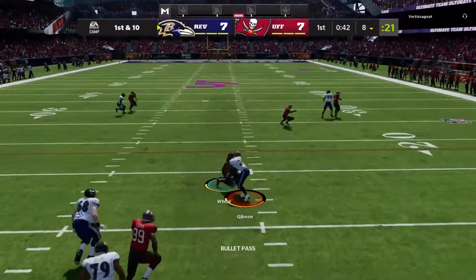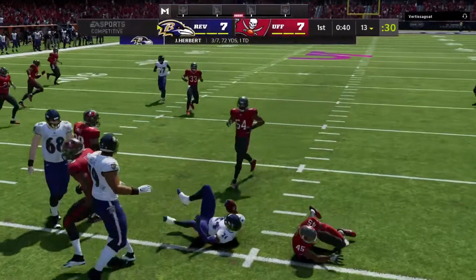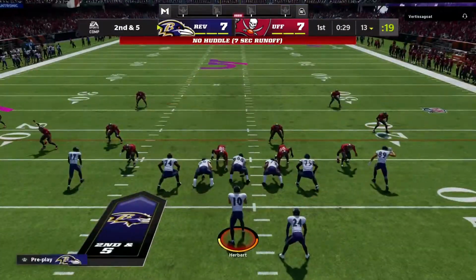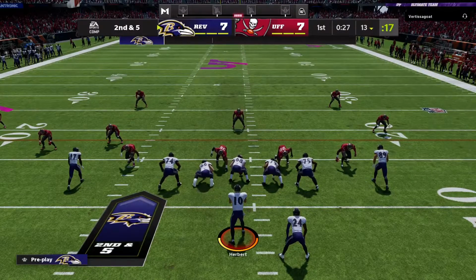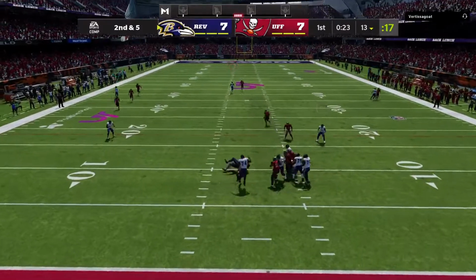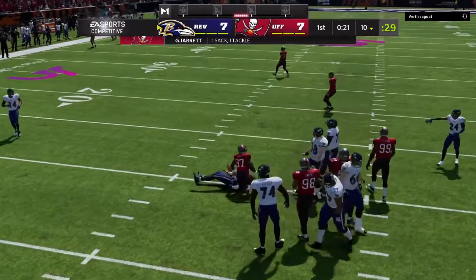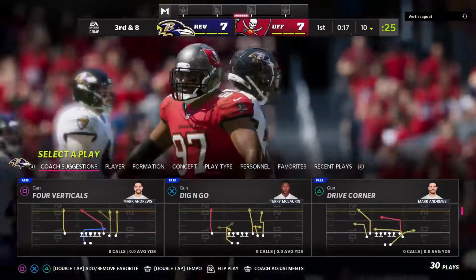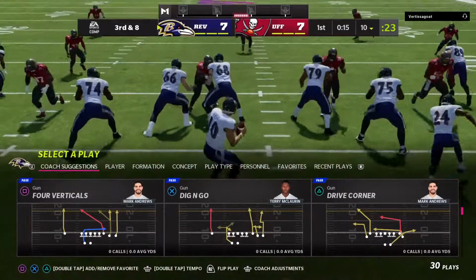And when you start plotting for this drive, when you start thinking to yourself, okay, what are we going to do? You don't go away from what you did before because that worked, but you have to be prepared for wrinkles and counters because you know they'll make some adjustments. Throwing again on 2nd down. Herbert. Nowhere to go for Herbert, and he's going to go down. Grady Jarrett able to take him down. It's a loss of 3.